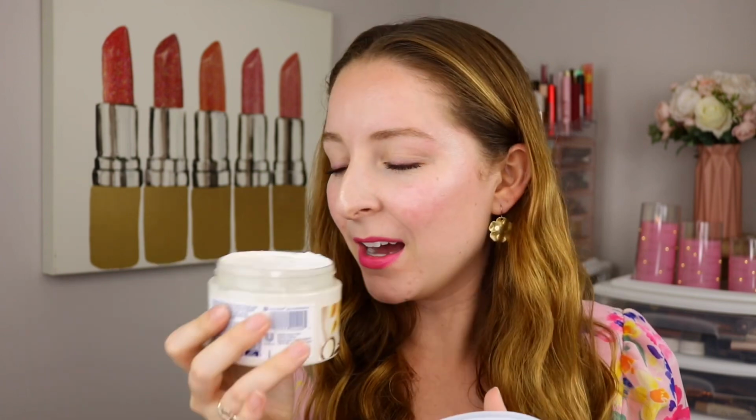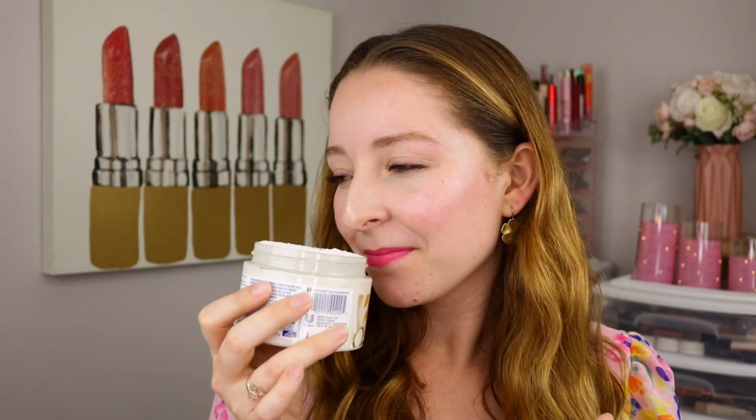Ooh, it smells awesome. It does smell kind of like a little bit tropical with that macadamia, maybe? Yeah, I think my husband will really like this one as well. It's a nice kind of gender neutral scent, I would say. So let's see, the retail value on the Dove Crushed Macadamia and Rice Milk Exfoliating Body Polish is $6.99.